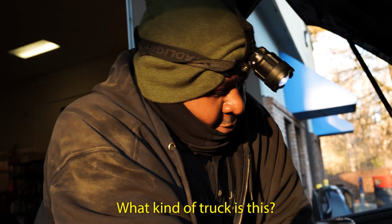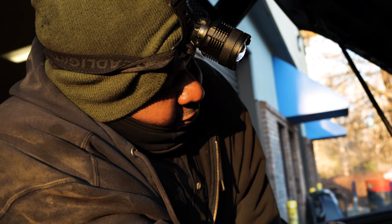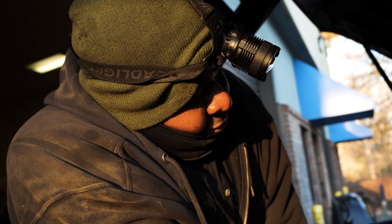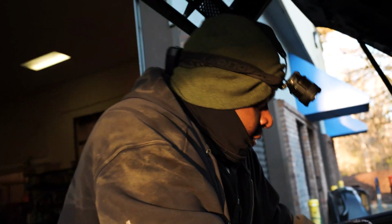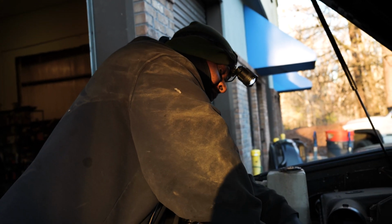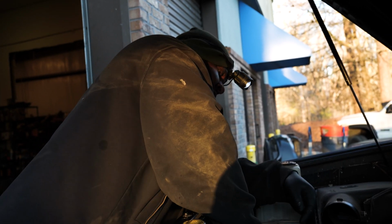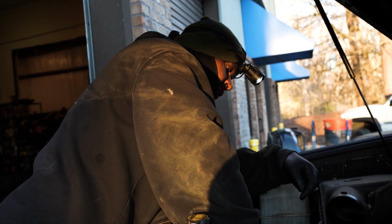What kind of truck is this? It's a 2012 Toyota Tundra with a 4.6 liter. Now, for this type of job, how long does it usually take to fix? We usually go by a labor guide. Labor guide says it's supposed to be 4.6 hours. That's from the time of removal, install, fill it with coolant, and testing.